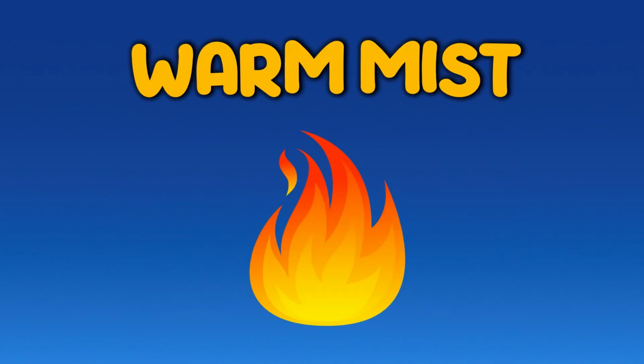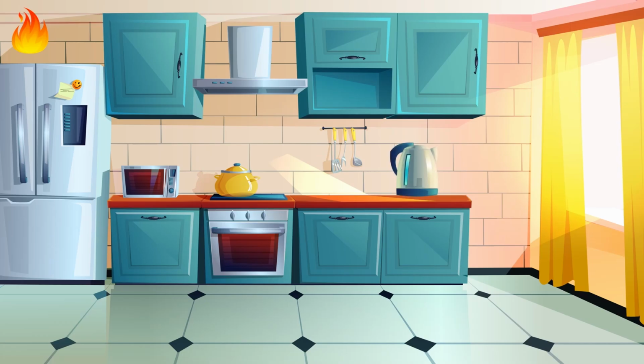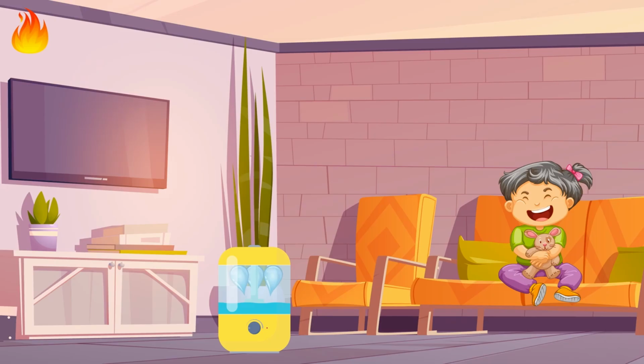Now it's time for warm mist humidifiers. These are steam humidifiers, pretty much working like a kettle. They heat up water to boiling, which can also help kill off germs and bacteria. The hot steam is then sent out as a warm mist.